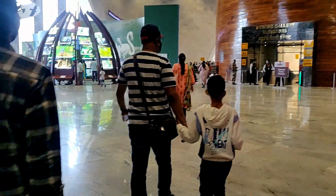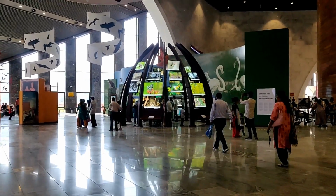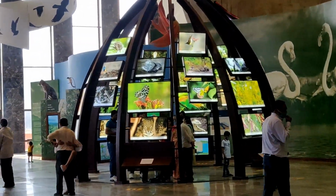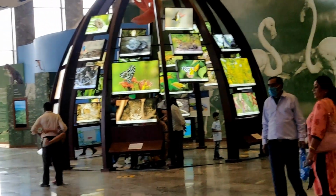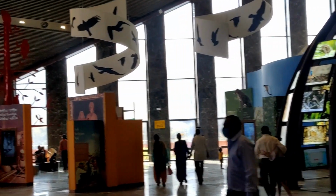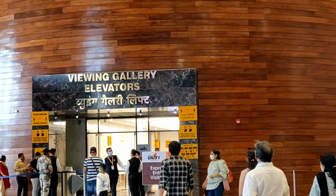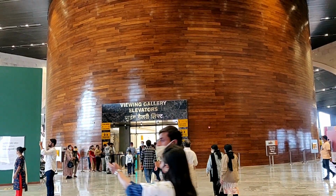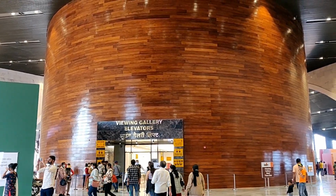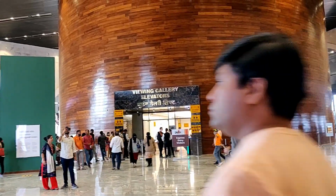Oh, that is the butterfly garden which was visible. Oh, that's wonderful. And there is a viewing gallery, that is a core. So that is where the statue is built, I mean the base. And that goes all the way up to the topmost point.